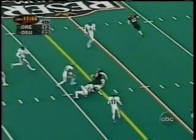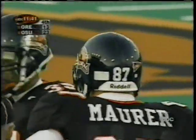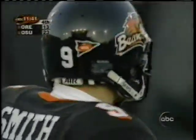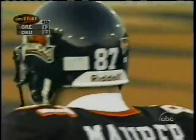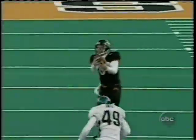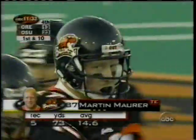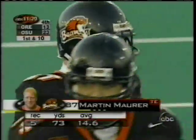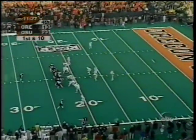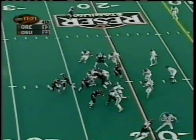It's down the middle. It's caught by Maurer, Martin Maurer, the tight end. Caught it twice, actually. First time bounced off his chest, and he got it on the rebound. And it's first down for Oregon State. Play action freezes everybody. Here comes Maurer making his fourth catch this half, his fifth of the game. And the way he stands up and lunges forward is just enough for the first. Puts the ball down on the Oregon 22-yard line with 11 and a half minutes to go in the game. Oregon State leads by 10.